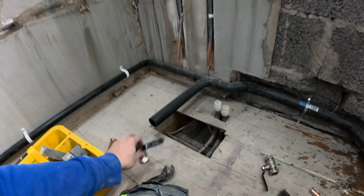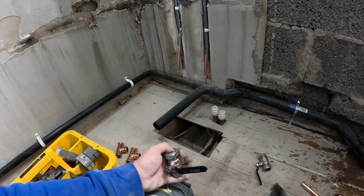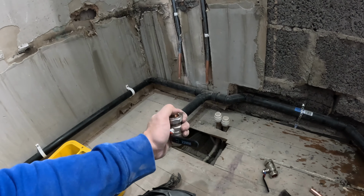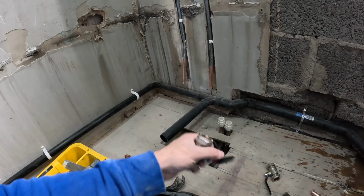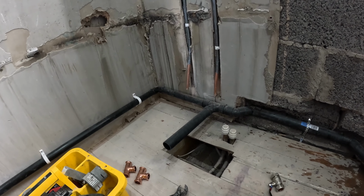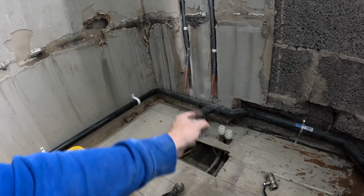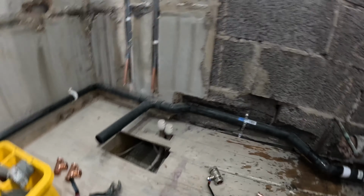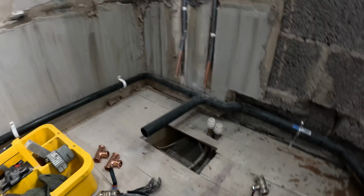So what I'm going to do is just get the lever valves in place with a bit of copper on top with a stop end on, and then they're ready to go for when we put the bath in. We can pipe it all up together. It's not the end of the world. Ideally, I'd like to get them tested, but it's soldered, so it should be okay. So yeah, put you down and we'll get it all connected up.